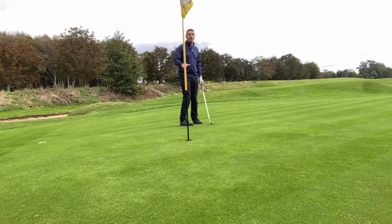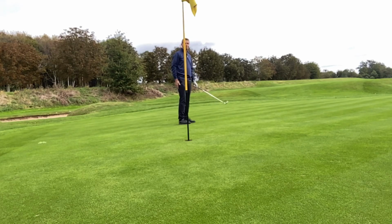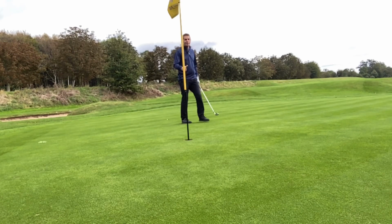Okay, hole 14. Good hole, good hole. Beautiful by the lake. Requires 2 good shots. Definitely one to come away with a par if you can.